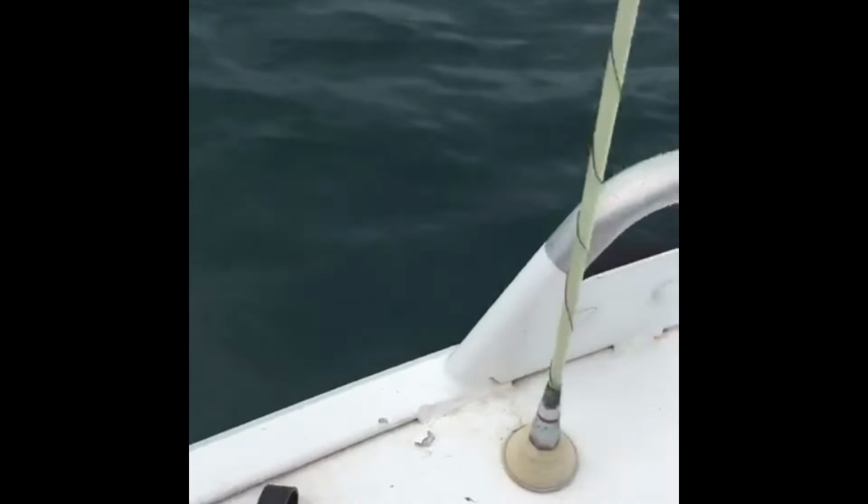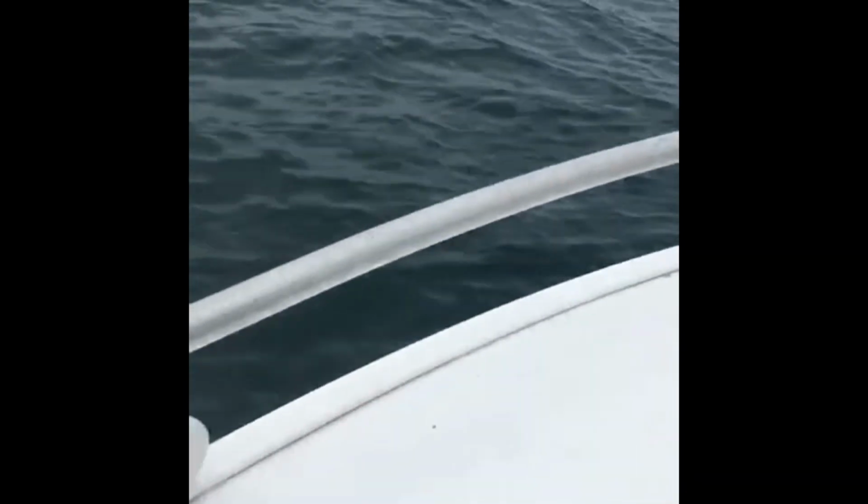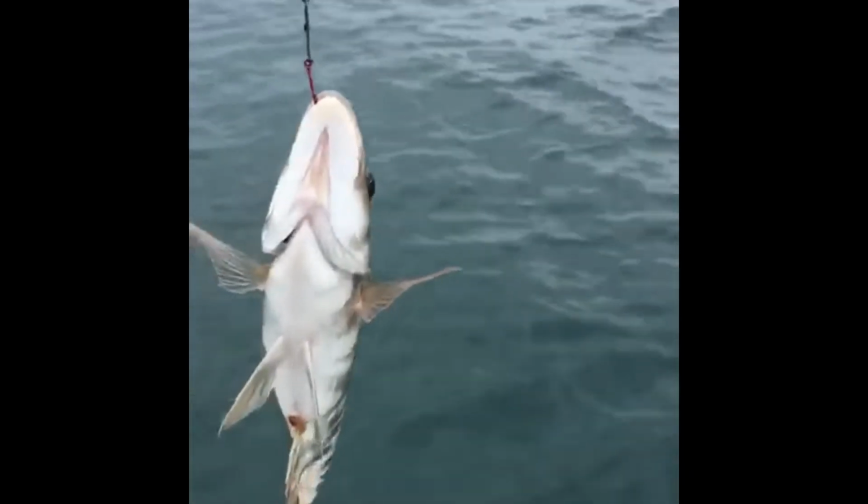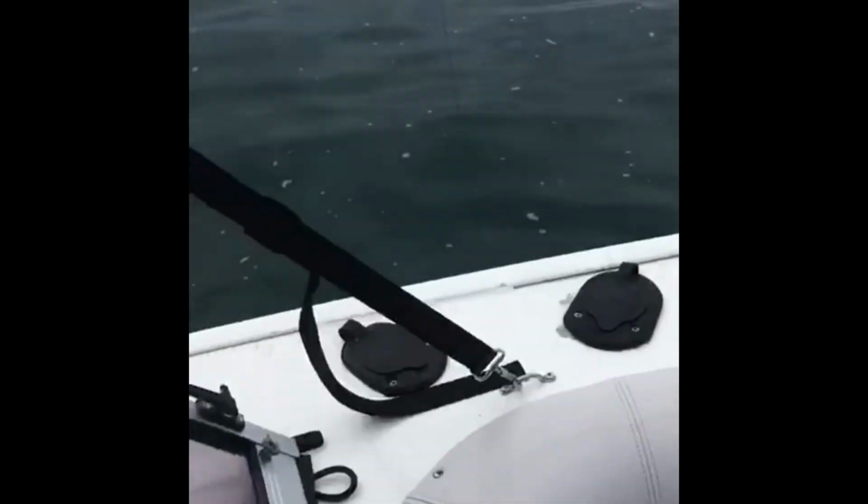Sweet lip again. It's not the same one. No, this is his fourth one. No one else has caught sweet lip here. So, yeah. Here he is.